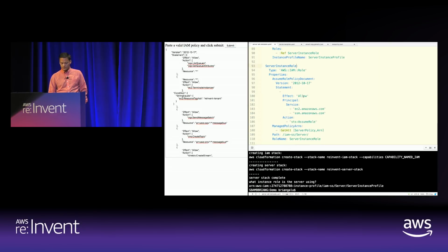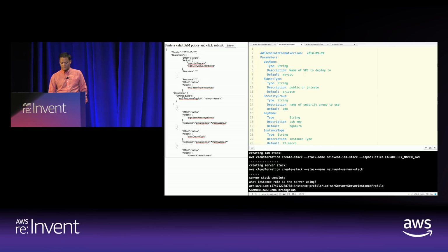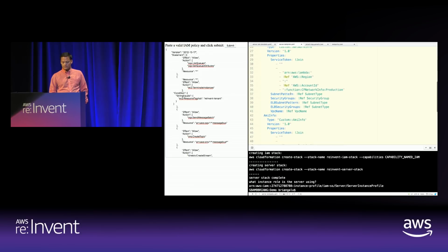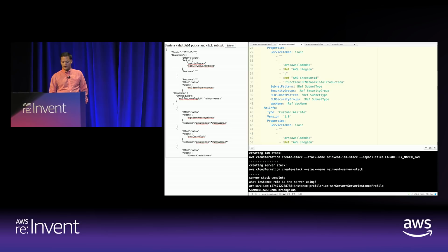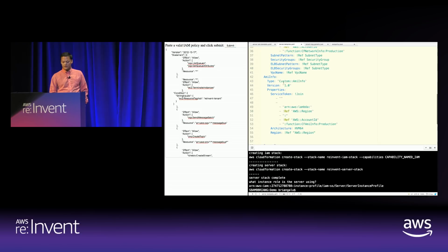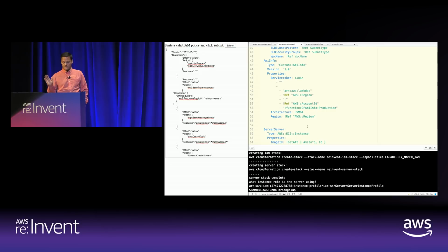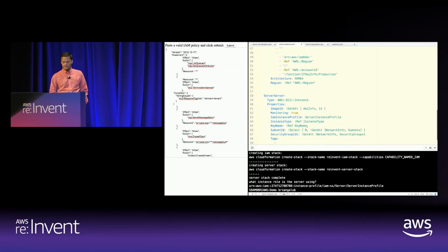That's straightforward enough. So let's look at the application resources that are being deployed here. You can see we're specifying VPC by name, so we can look up the ID, subnet type, so we can look up the ID, same with security groups. The values that are returned by that are the IDs of the corresponding resources. Here we have a separate custom resource we use to look up the AMI ID of the latest Amazon Linux AMI in that region.